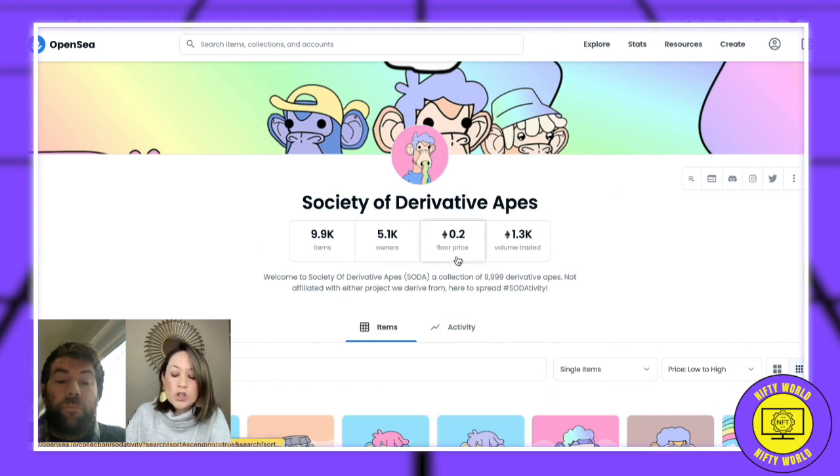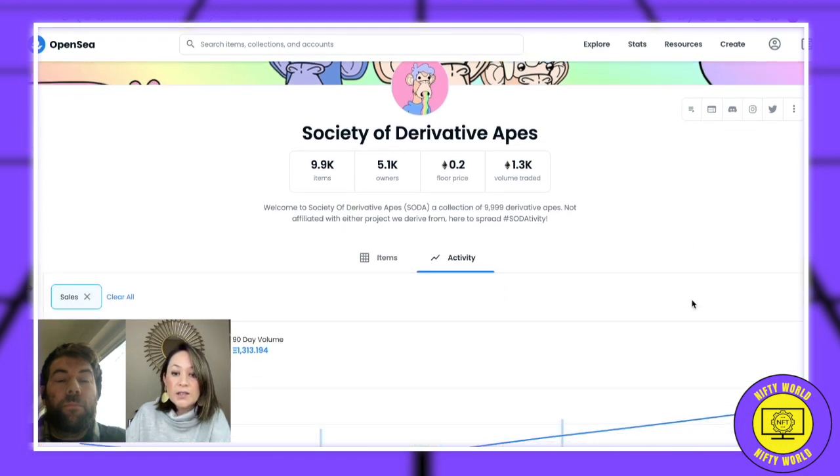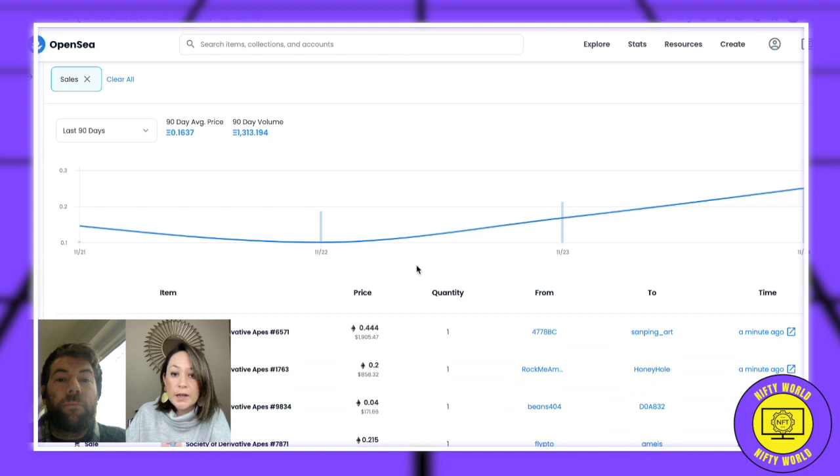Floor price 0.2, so it's still quite a decent price. That's just jumped up a little bit as well in the last hour or so. So there's some definite traction around this. Now, if we go down to the activity on this page, this is where I think it's really interesting. Look at this curve that we're seeing here. This graph is going upwards very steadily. It's not doing a big pump. It's actually growing really steadily.